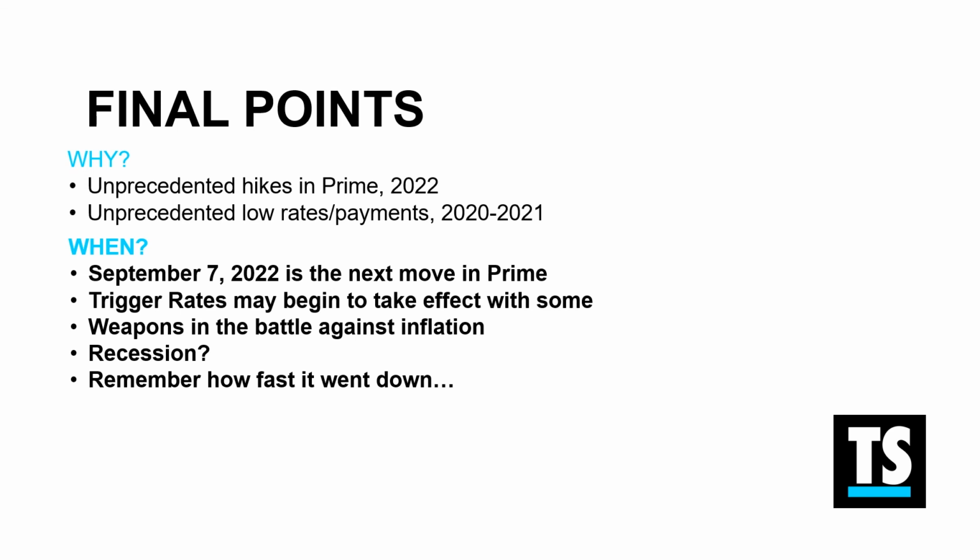Okay, and second, when might trigger rates happen? Well, the next time the Bank of Canada is scheduled to review rates that influence prime is Wednesday, September the 7th, so please diarize this. And I estimate that if prime is increased again, then certain borrowers who originally had ultra-low variable rates and payments may then approach or surpass their trigger rates.